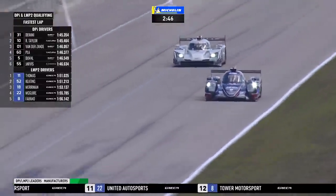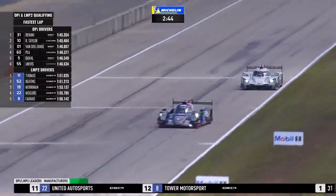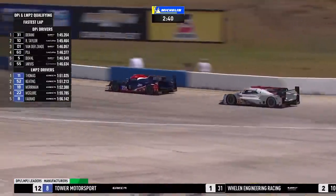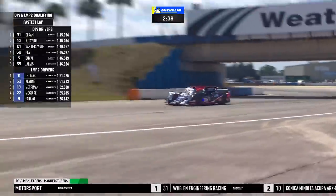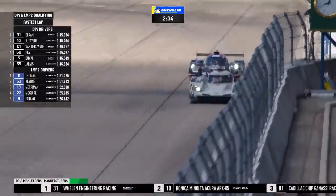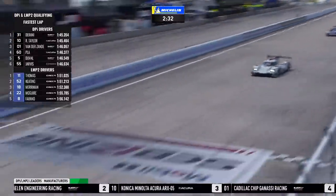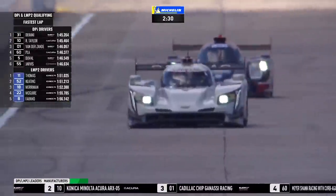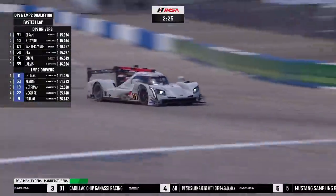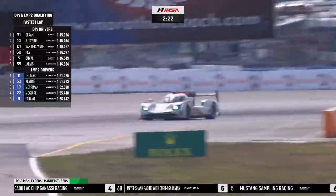But certainly some really, really good lap times. There's another 45.5 for Pipo Derani, and quicker again for Stephen Thomas last time around in the LMP2. And Job Ferrano, Town Motorsport number 8, has been reported by Steph as going slowly, and in fact has now gone into the pit lane for that car.